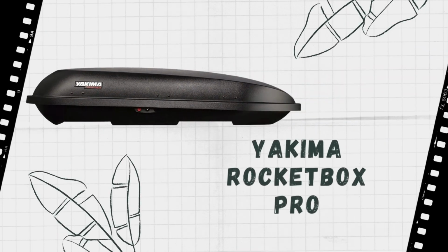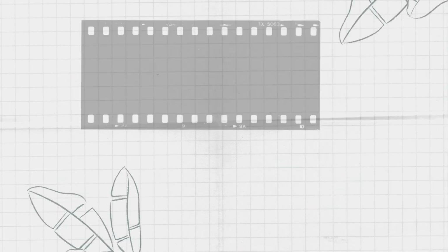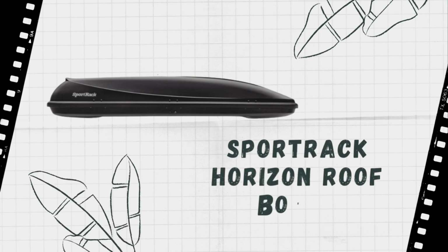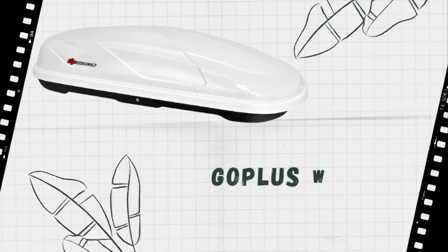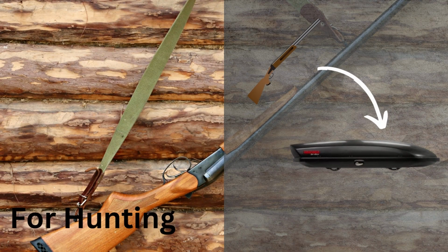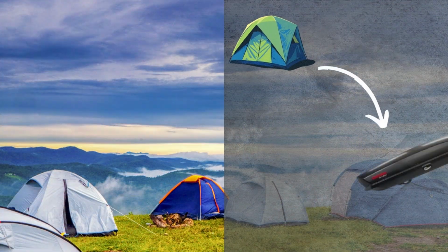Second, be aware that the added weight of the box may affect your car's performance, so be sure to follow the manufacturer's recommendations for loading and weight limitations. With these considerations in mind, you can enjoy the extra storage and convenience that a rooftop cargo box provides.